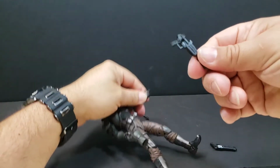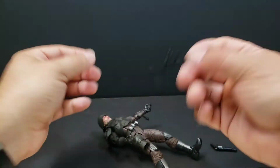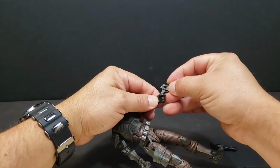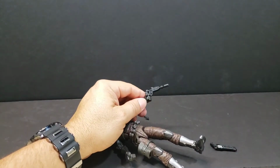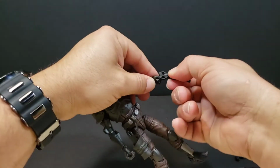That revolver over here, a little more futuristic looking. So yeah, that's kind of cool. Now I don't know if you can put effects on it. I'm gonna try and see if we can put effects. Let me see. Yes, you can actually put effects.